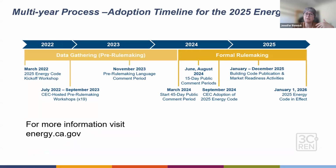It's a multi-year process to adopt each 3-year code cycle, and this gives you an idea of even the 2025 code cycle. We were starting it back in March 2022. So right now we'll be working on the codes for coming up in 3 years, even after the 2025 code. And so January 1st coming up is when we'll have this new code.